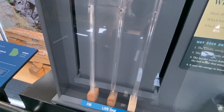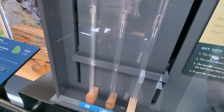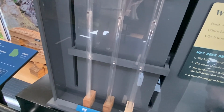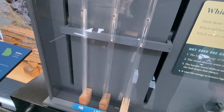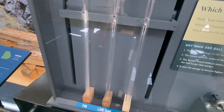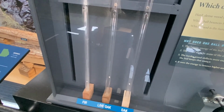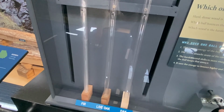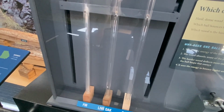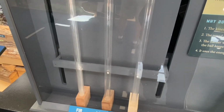Let's get a little science in here. See what kind of wood is more bouncy. The best money is on the harder the wood, because I read the sign and it said the harder the wood, the more it'll diffract some energy, blah, blah, blah. Let's see. Boing, boing, boing, boing. Now let's watch it in live speed.